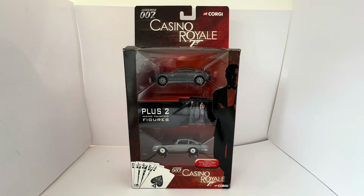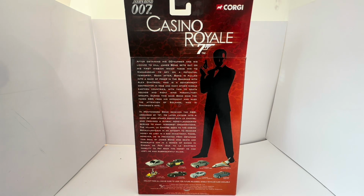I'm just going to turn the box around to the back, and let's see what we've got printed on the back. Okay, so I've turned the box around, and it says James Bond 007 Casino Royale, Corgi logo at the top, and it says, after obtaining his 007 number and his license to kill, James Bond sets out on his first mission, which takes him to Madagascar to spy on a potential terrorist. Soon after, Bond is pulled into a game of poker in the Bahamas with Alex Dimitros, who is a government contractor in Iraq and many other Middle Eastern countries, which ties to death squads and right-wing parliamentary groups. During this game, Bond wins the famed DB5 from his opponent, and also the attention of Solange, who is Dimitri's wife.